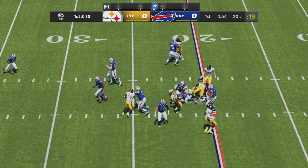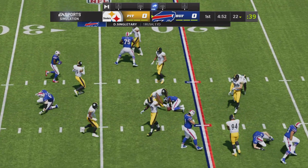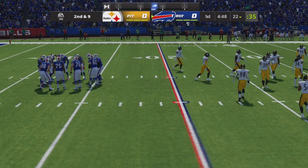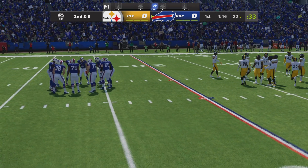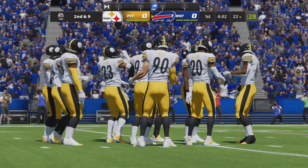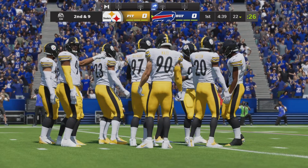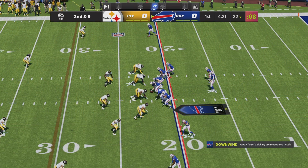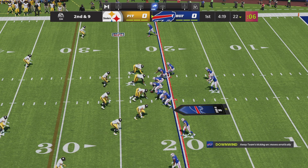Now the first carry for Devin Singletary. He'll wind up getting a yard on the game's first play at second down. Well, sometimes you just have to give credit to the defense. Great job there at the point of attack, holding up. They won their battles at the line of scrimmage, left him no space to try and run. A really nice job swarming to the ball carrier. The run only got a yard. Here's 2nd and 9.